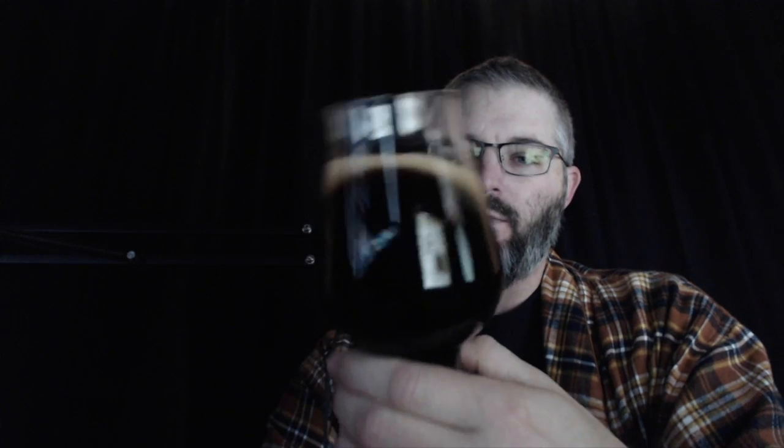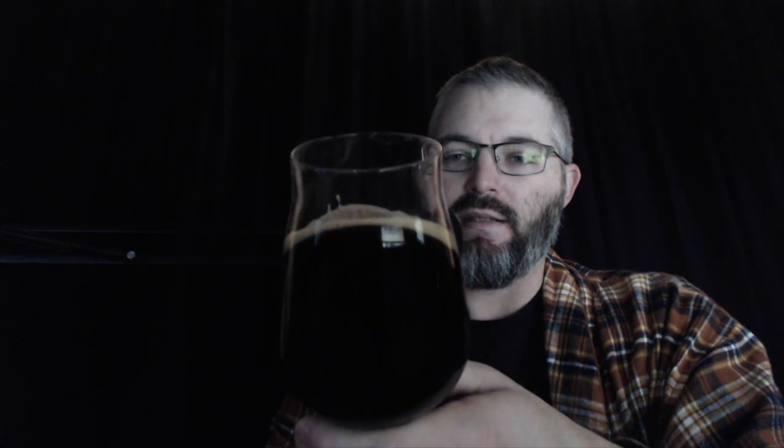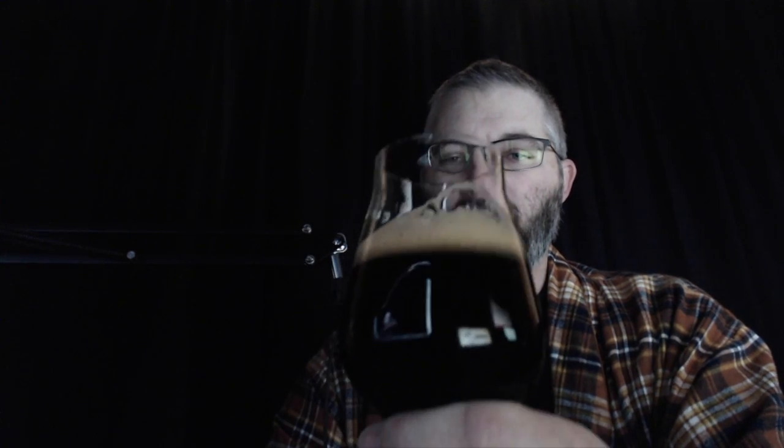It's dissipating, but you do the little swirl here. It's got some decent lacing. It stays on the side of the glass, you can see. And let's see what it smells like. Well, it smells of chocolate, cocoa, a hint of coffee, I think, and a hint of oatmeal. Just a hint, but it's not a strong oatmeal smell at all. Chocolate's probably the number one smell I get.